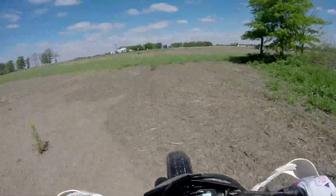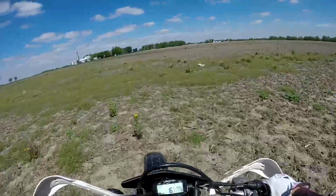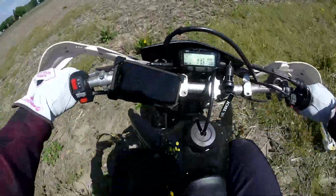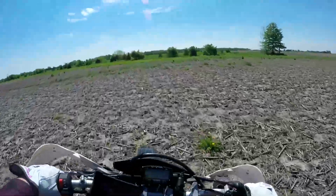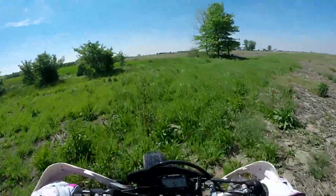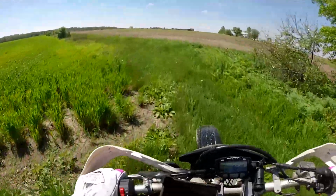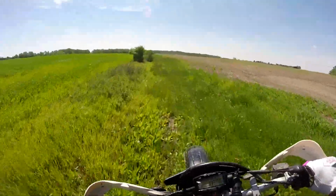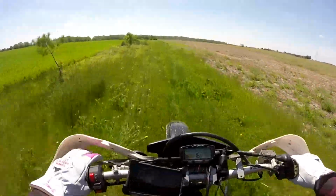Getting in some speed wobble again. Full on the brakes. Did we get any higher? No. 71. And of course this will change with gearing too. So this is I think 14 in the front, 47 in the rear. Stock gearing. I'm pretty sure for the E.